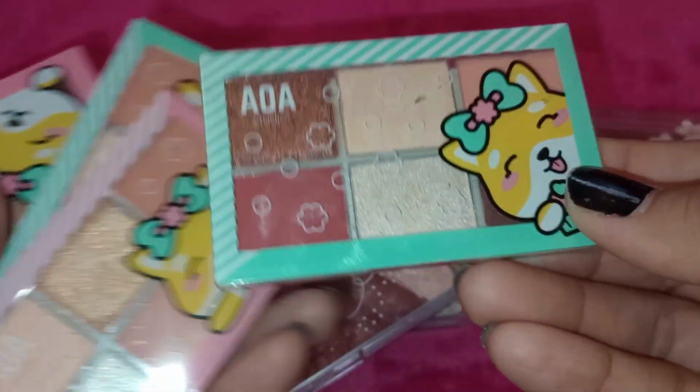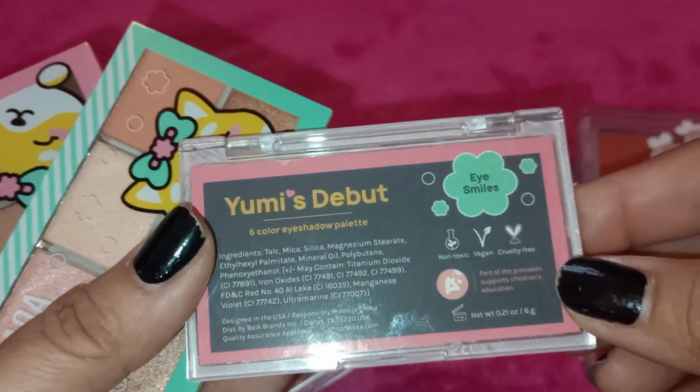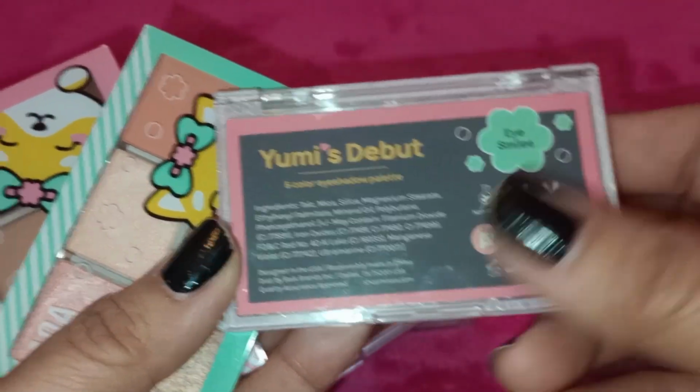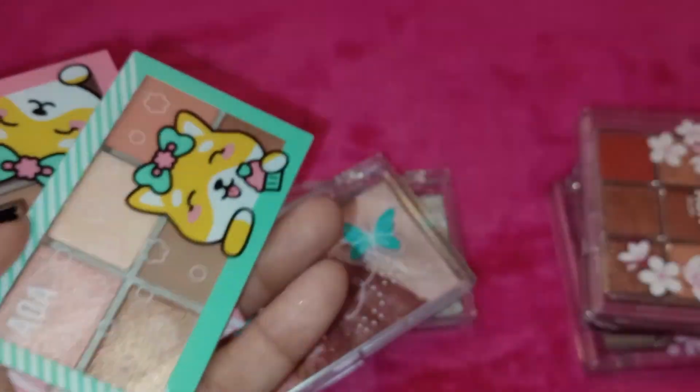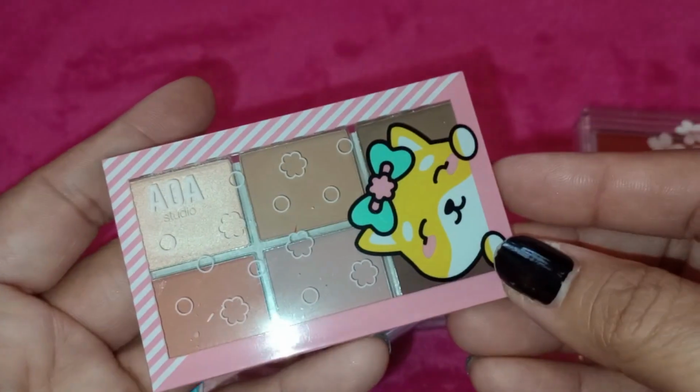We have EYESHADOW. I apologize if I'm saying these names wrong. These will eventually go into my makeup archive, but I do still use them. Eye Smiles, Trainee, and this last one is Fan Club.